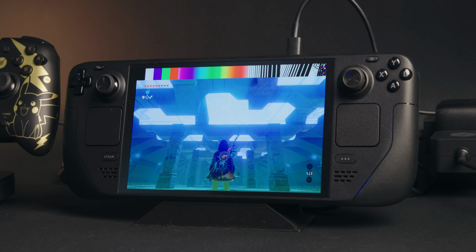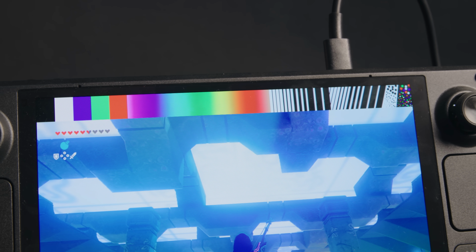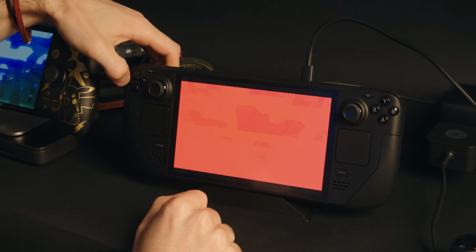But this time, we had some room at the top because the aspect ratio of the screen is a bit different. So I added some patterns that I thought would help with the test. Those patterns should burn in a little easier and show us exactly what's going wrong with the screen. And yes, the screen did burn in.